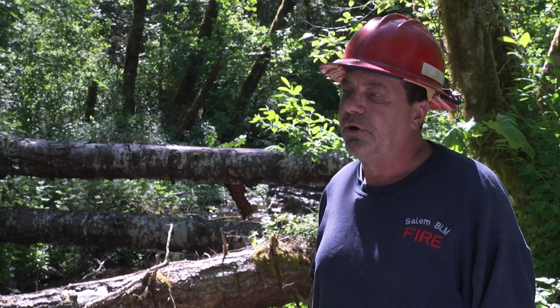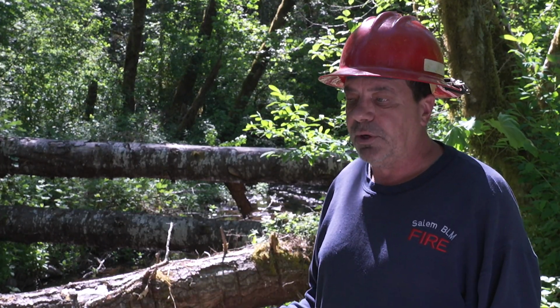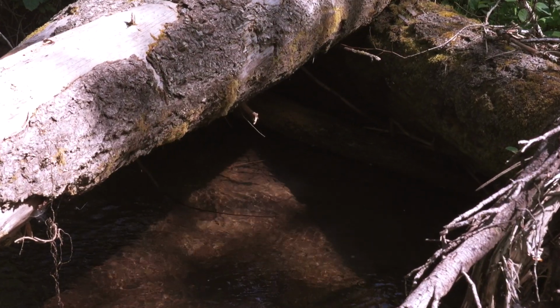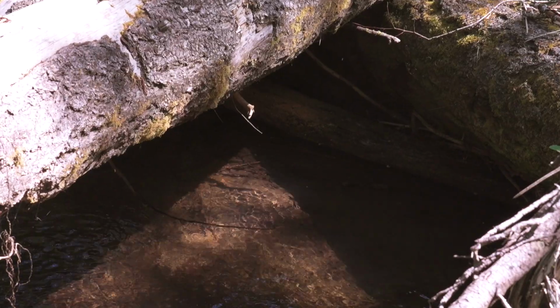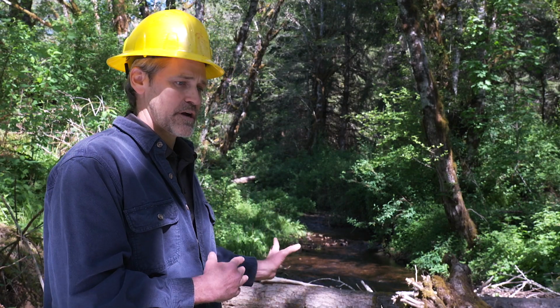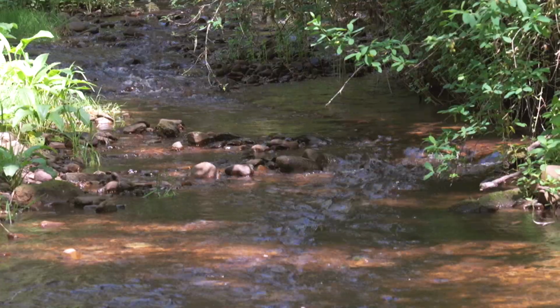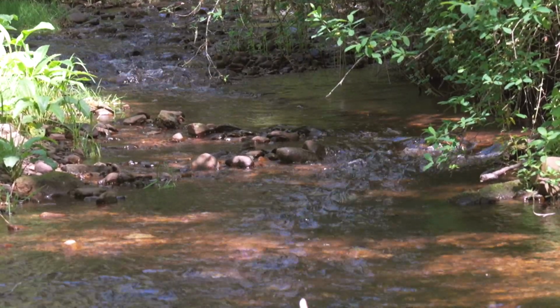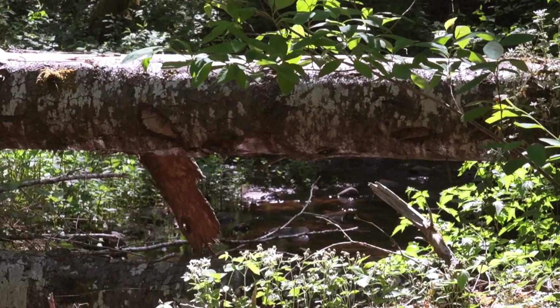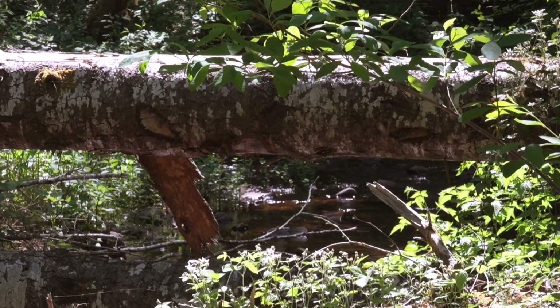When we first started planning this project back in 2017 and 2018, we surveyed the stream and there was really little to no large wood in the stream channel. We walked up this entire length looking at the habitat. This creek had a lot of bedrock, a lot of boulders, and large cobble. That substrate isn't conducive for fish spawning.